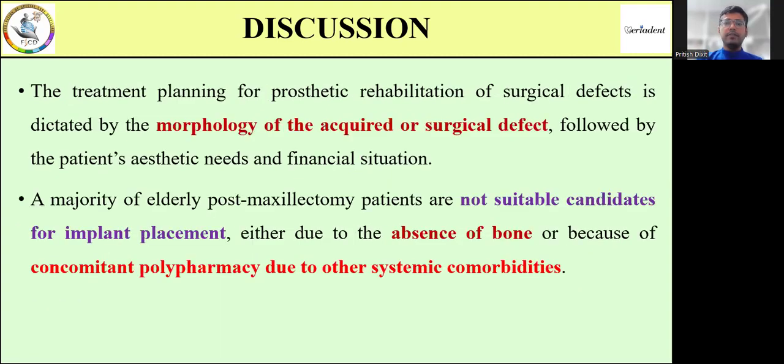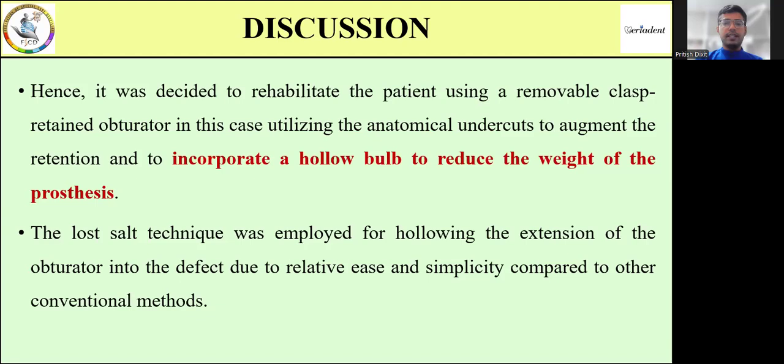The treatment planning for prosthetic rehabilitation of surgical defects is guided by the morphology of the acquired defect, followed by the patient's aesthetic concerns and the financial situation. Now, a majority of the elderly post-maxillectomy patients are not suitable candidates for implant placement because of absence of bone of adequate quality or because of concomitant polypharmacy because of other systemic comorbidities. So it was decided to rehabilitate the patient using a removable clasp-retained obturator, utilizing the anatomical undercuts to augment the retention and to incorporate a hollow bulb to reduce the weight of the prosthesis.